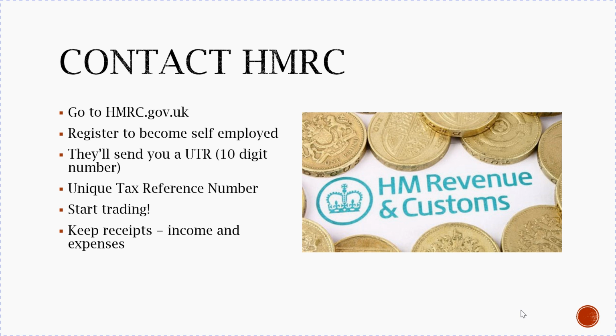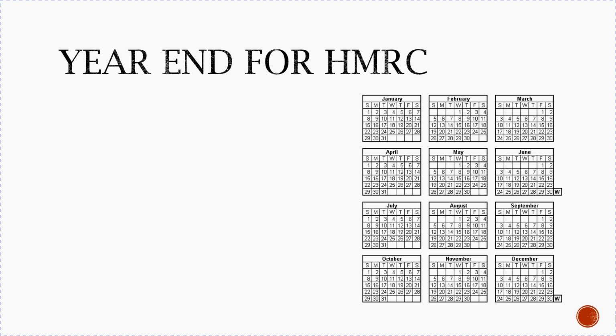What you must do is keep receipts going forward. That's receipts as in what income you've had coming in, so keep a record of that, and the expenses you've had going out, do keep a record of that. All expenses incurred in the course of doing business is a business expense, so always keep your receipts as proof, and you must keep them for 6 years.